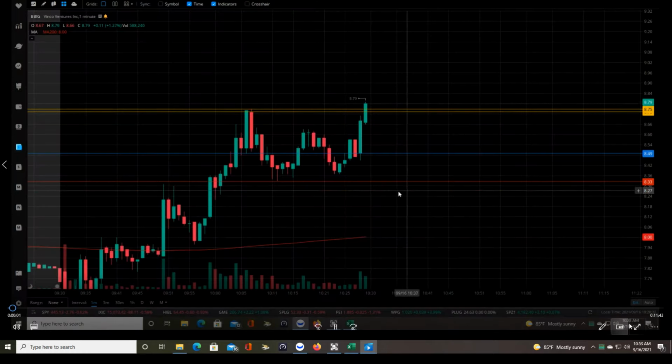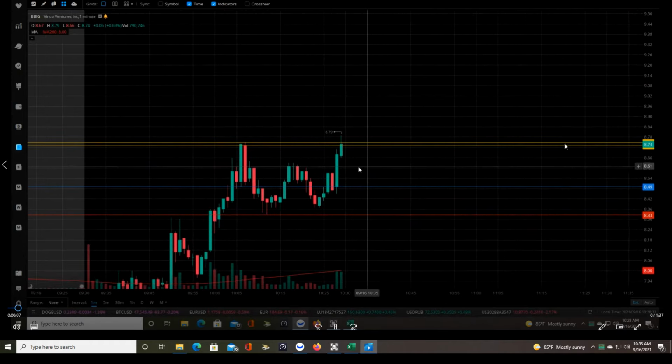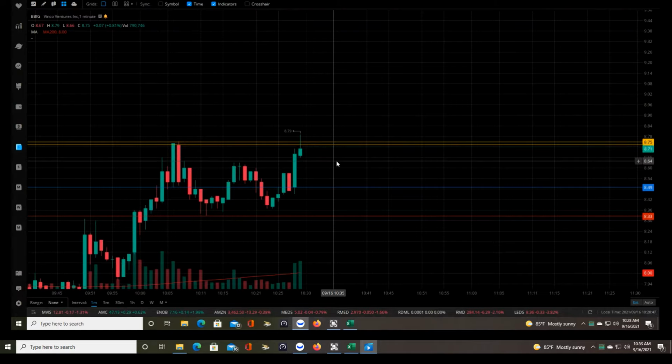Let's see what time, 10:28. It's now 3 minutes later. And here you could see that I had a price alert set for the break of that second yellow line, which is marking out the high of day. So the first yellow line is marking out the high of the previous session, which needs to be broken. That's step one. And then step two is the high of day needs to be broken.